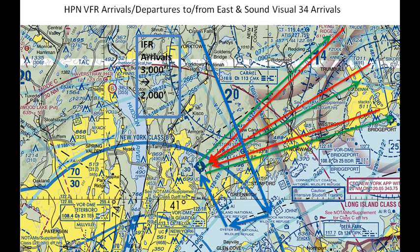They generally descend to 2,000 feet once past the shoreline and turn base and then final for runway 34 at 2,000. This is pretty much the same track that ATC uses for IFR arrivals to runway 34, even when the weather is too low for the visual approach. It's 3,000 until the shoreline, then 2,000 over the water, and then vectors for the final approach to runway 34.